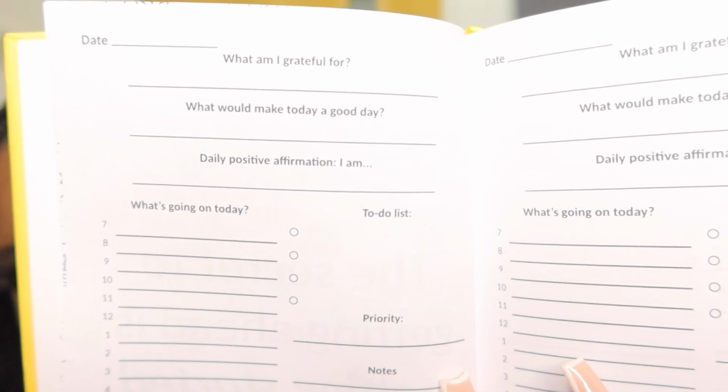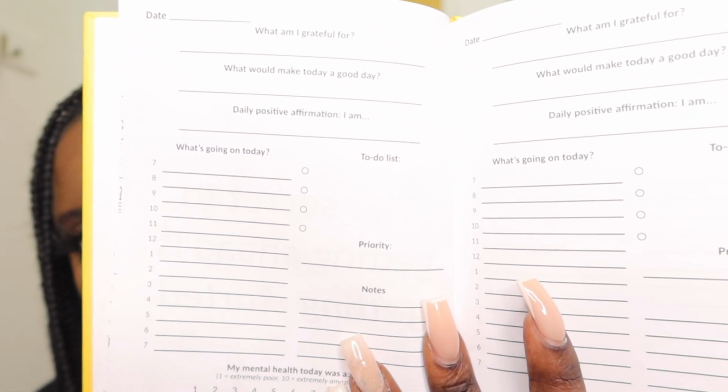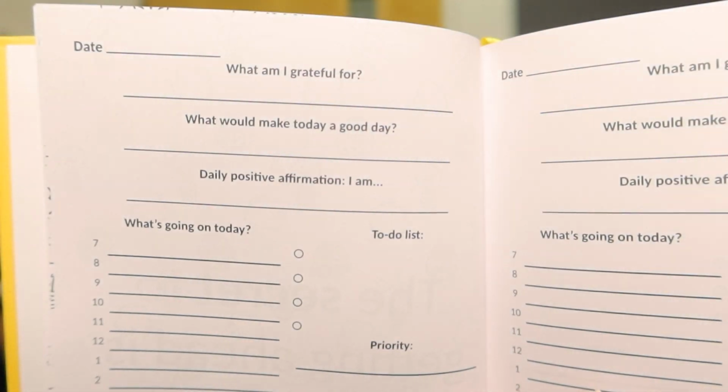I love it. So as you can see, there's a date. There is what am I grateful for? What would make today a good day? Daily positive affirmations. So you say, I am strong, I am incredible, I am hardworking, whatever that looks like. And then what's going on today? So you can actually jot down what you're doing, to-do list, priorities, notes.